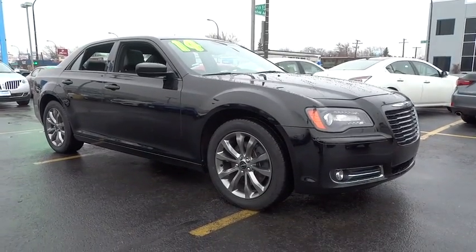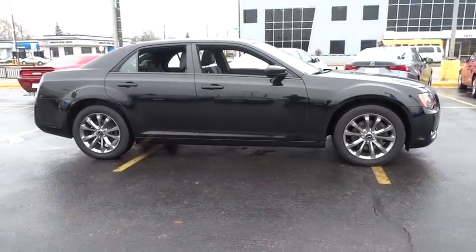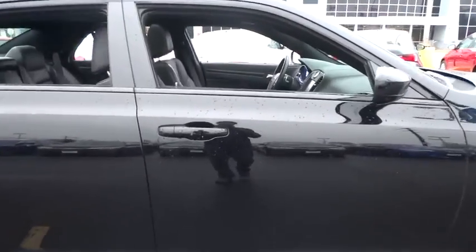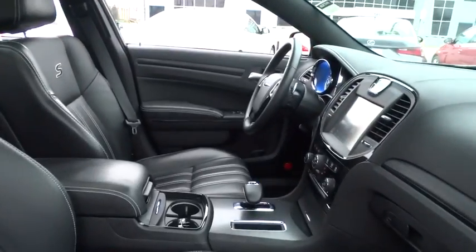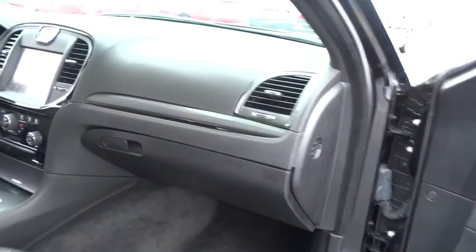2014 Chrysler 300. The Chrysler 300 combines sport and luxury in one unique and powerful package. If you're looking for elegance and performance, the 300 delivers. This vehicle has less than 25,000 miles. Here are some of this vehicle's great options.